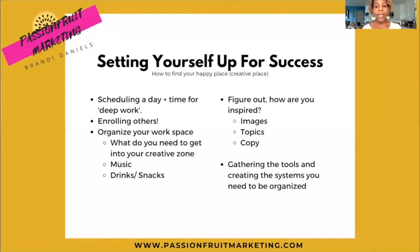Last, number 5, gathering the tools and creating the systems needed to be organized. So this is what we're going to learn in this workshop today. We're going to gather the tools, knowing, okay, obviously your computer, access to images. Maybe, I should have brought it with me, I have this big book of words and phrases. So whenever I'm stuck for like, what's a catchy slogan or a keyword to use, I pull out this book and it helps me write my captions or write the email or start the blog, the subject line. But whatever tools you need to help you be successful.